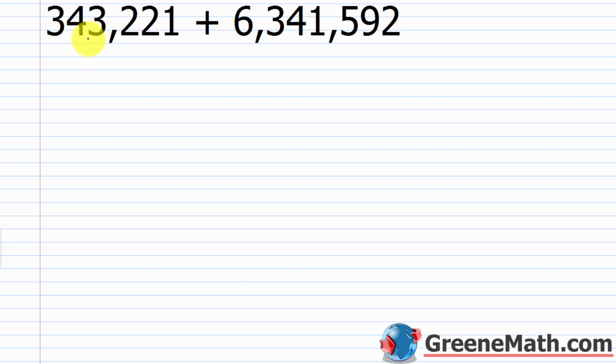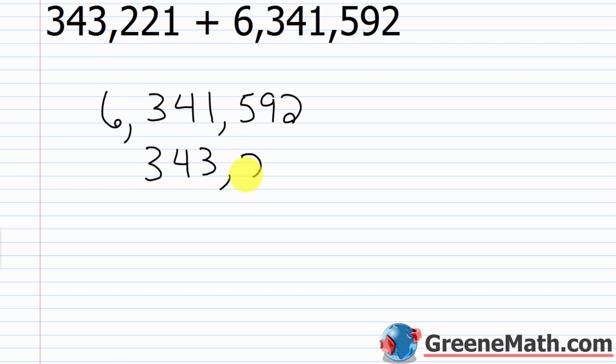Okay, now we have 343,221 plus 6,341,592. Typically, when we have numbers that have a different amount of digits, we take the number that has the most digits and we put that on top. You don't have to do that. You can do it either way. But this is generally how we're going to do that. We're going to put 6,341,592 on top, and we're going to put 343,221 on the bottom.